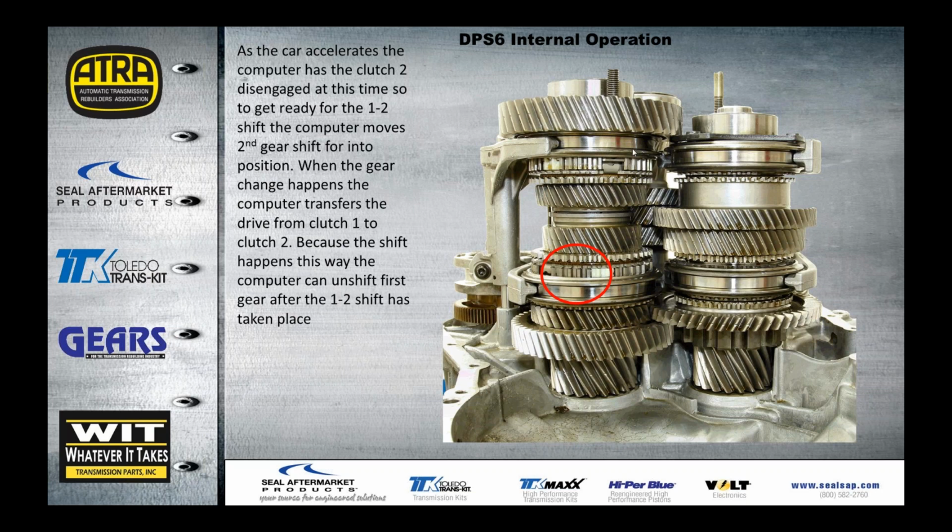So as we take off from a signal, we go up and up. The TCM stages the transmission to be in second gear. When it wants the 1-2 shift to happen, it simply transfers the drive from clutch 1 to clutch 2. The shift is made. That's all that happens. Technically, you shouldn't feel anything at all.